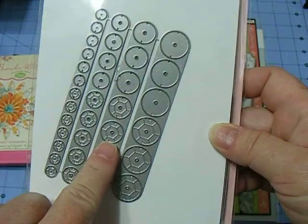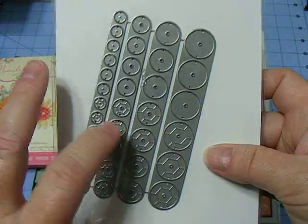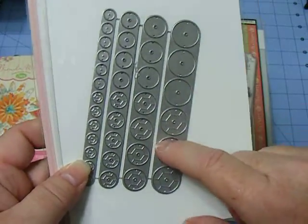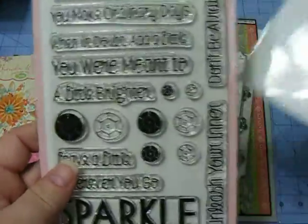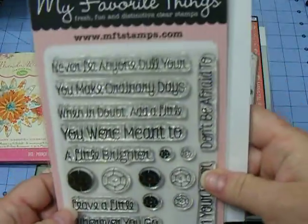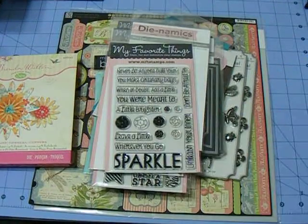And I thought about it the other day when I was looking at these. I need to get some, how do you say it, shimmer sheets. I know that they have them at Family Memories, so I want to go get those because I think this would really be cool to use with the shimmer sheets. So there's that one. That is You Were Meant to Sparkle.